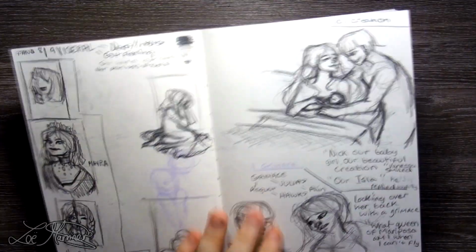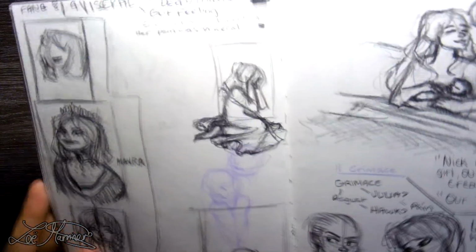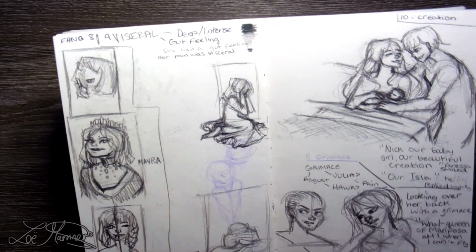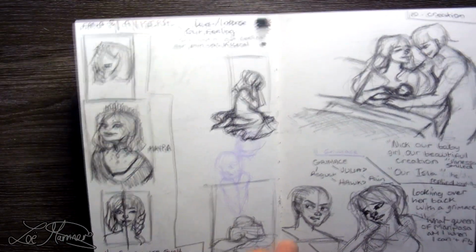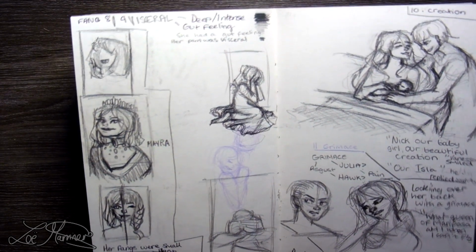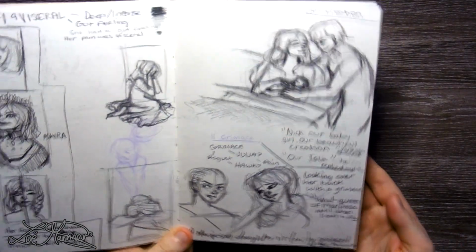Then day 10. Day 9 was visceral, and of course it had to be tragic. Not much planning here either. I went with the first thing that came to mind, which actually just made it quicker and easier to do this year. Definitely less stressful than I've done in previous years.